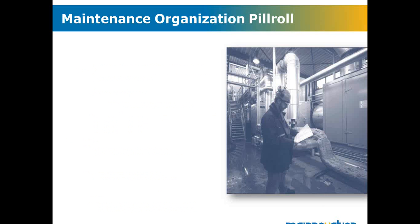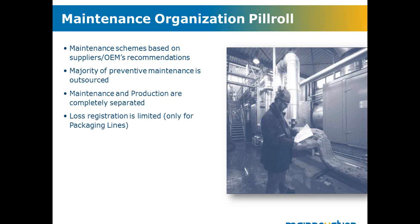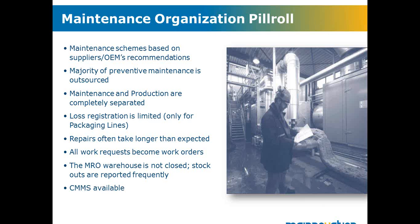So now I'll go a little bit deeper into the maintenance organization of Pillroll, and we go to the third poll afterwards. What we see: maintenance schemes are based on supplier OEM recommendations. The majority of the preventive maintenance is outsourced. Maintenance and production are completely separated from each other. The lot registration is limited; they only do it for their packaging lines. Repairs often take longer than expected. All work requests become work orders. The MRO warehouse is not closed, and stock-out reports are reported frequently. And the EAM system is available.